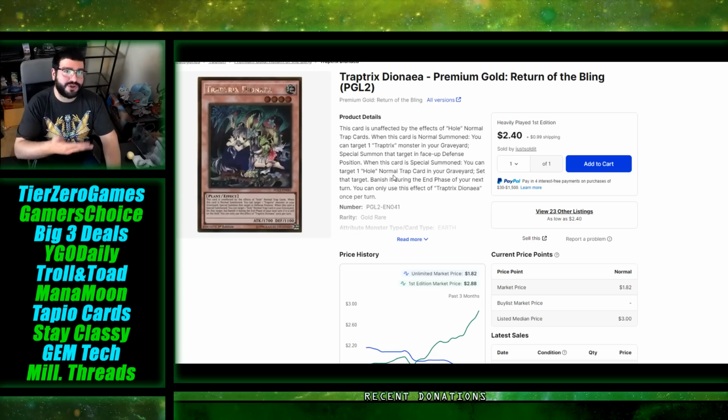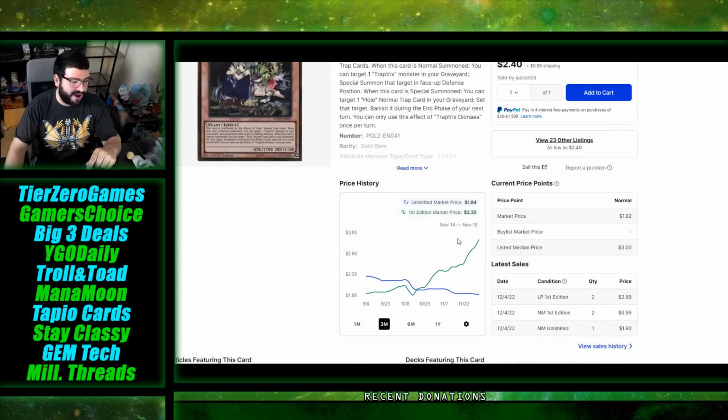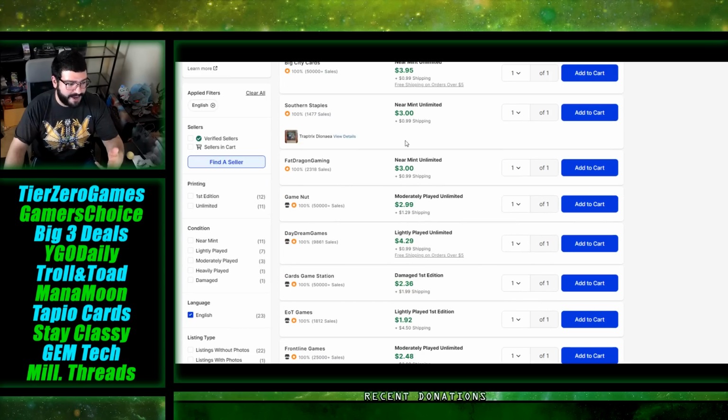Traptrix has its structure coming, of course, speaking of all the Darkworld buyouts, and here we start to see Hollowed out pieces start to shoot up in price.